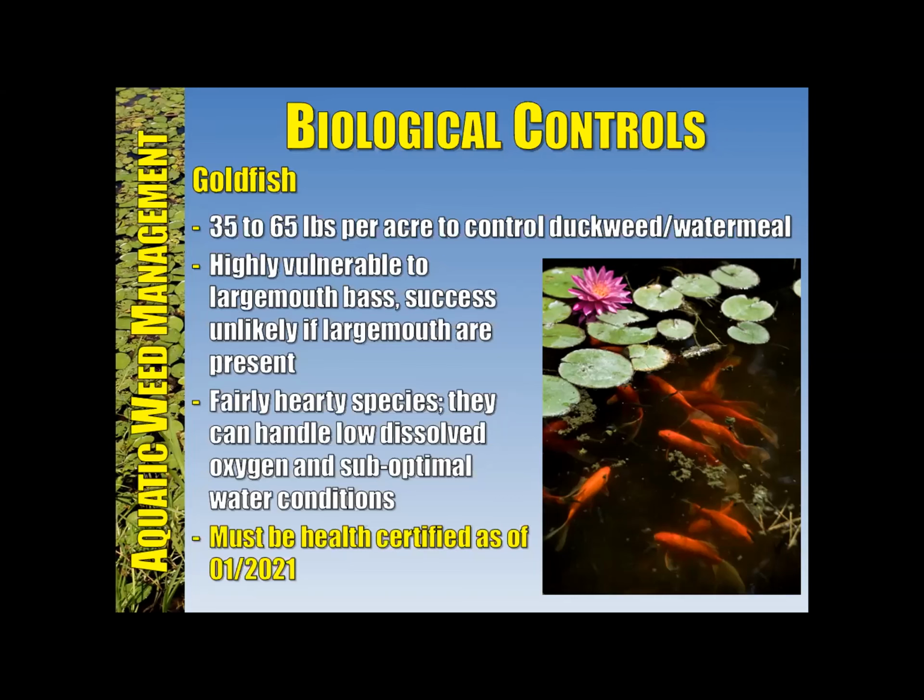If you have largemouth bass in your pond, goldfish will not work. They just can't get big enough for escaping the typical largemouth bass that are in ponds. But if you have a small pond, a backyard ornamental garden, for example, and you've got a duckweed problem, goldfish will do really, really well.